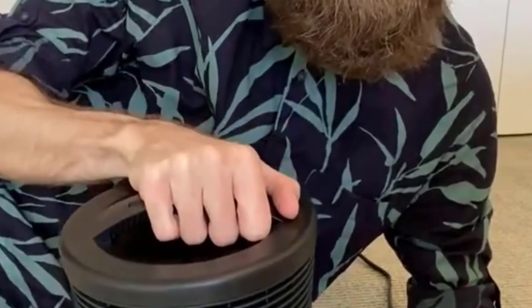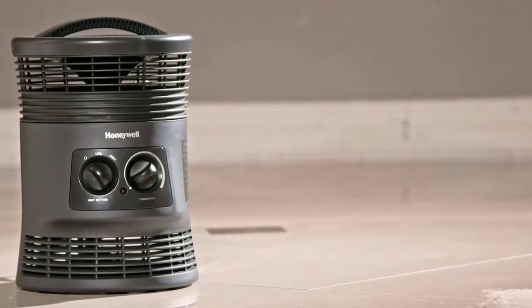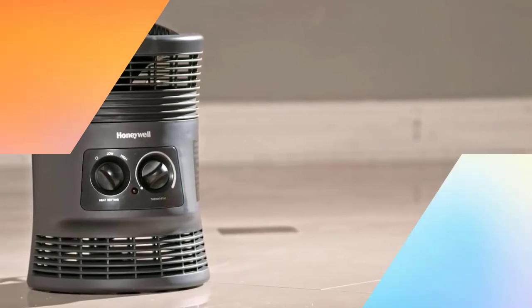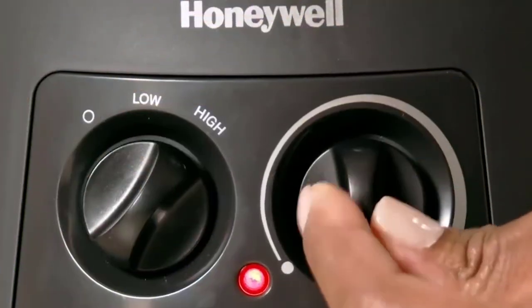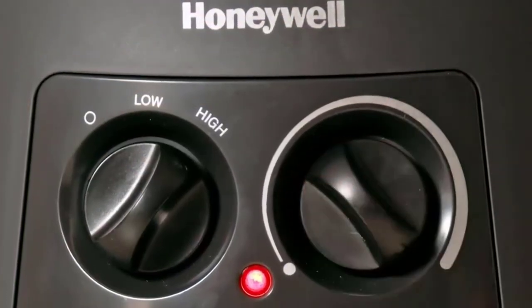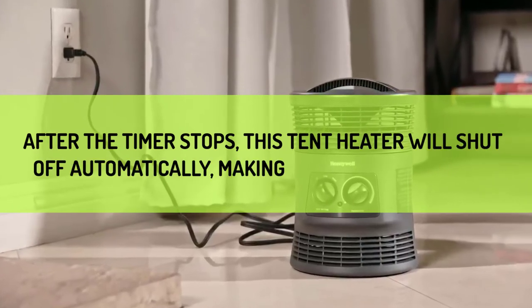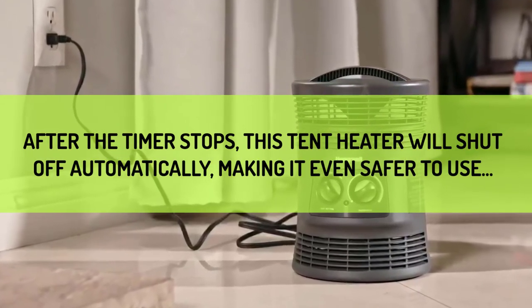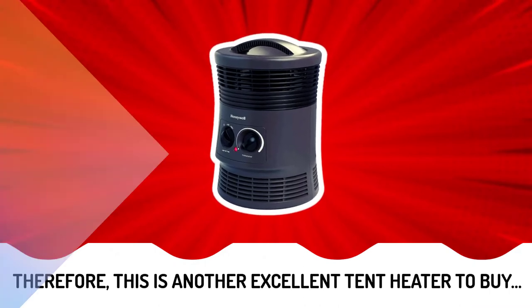The featured handle guarantees excellent portability, but it's the timer function that grabs attention, and you're about to see why. This tent heater features an auto-off timer option. It means that you can set this unit to warm your tent for a given period. After the timer stops, this tent heater will shut off automatically, making it even safer to use. Therefore, this is another excellent tent heater to buy.